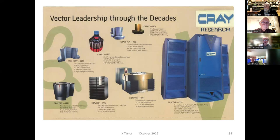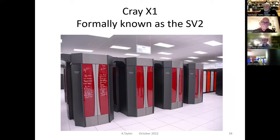However, here we go. This was a sort of landmark machine, the SV2. The SV2 was the beginning of the kind of machines nowadays you call supercomputers. Dozens and dozens of cabinets. These machines were massively parallel. They had hundreds, if not thousands, of processors, and they could also do vectors as well. One of the interesting things about the SV2 project was that it was actually funded by the NSA. So going back to Cray was going back to its roots again there.